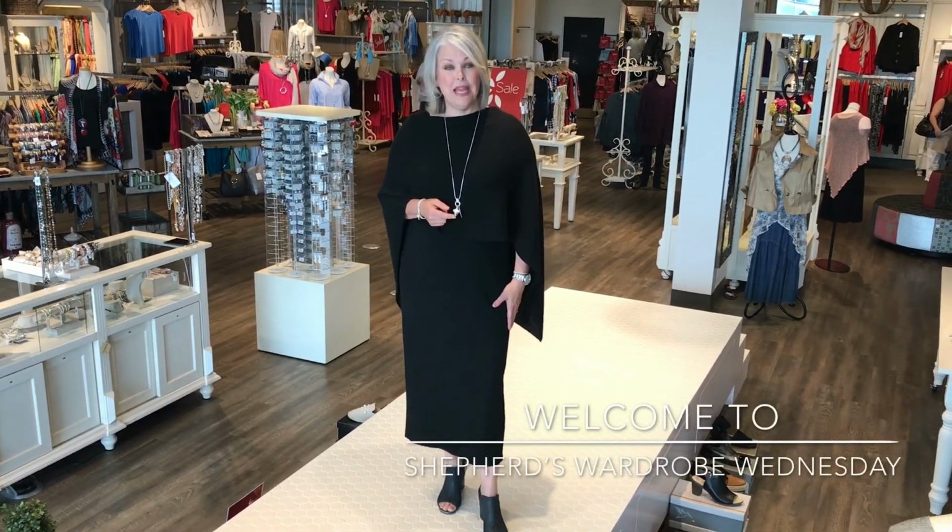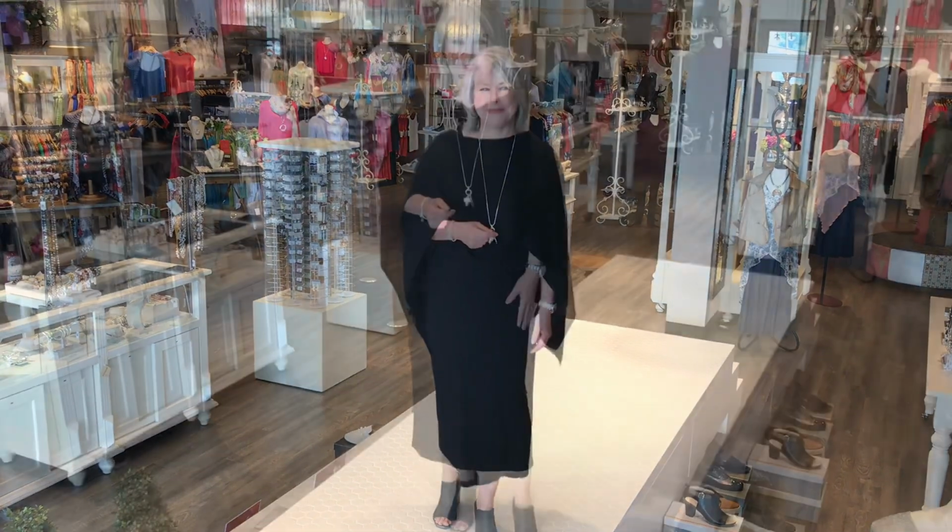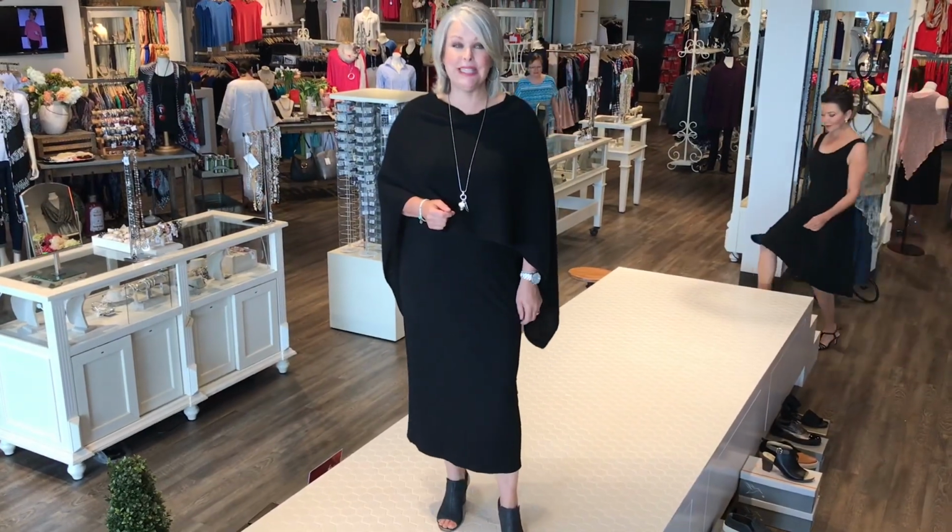This week we're going to pay homage to a beautiful basic, the little black dress. We have it in two versions, and we're going to show it to you on several body types and then show you how to style it up. We'll be right back. The first dress we're going to show you today is our Simply tank dress.